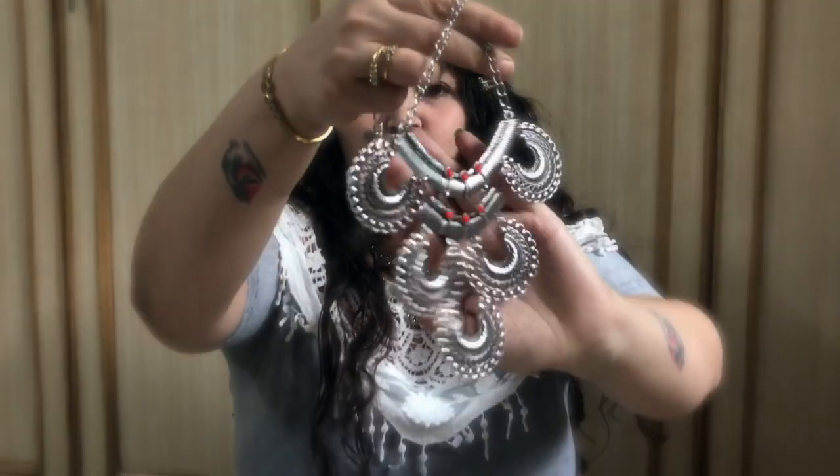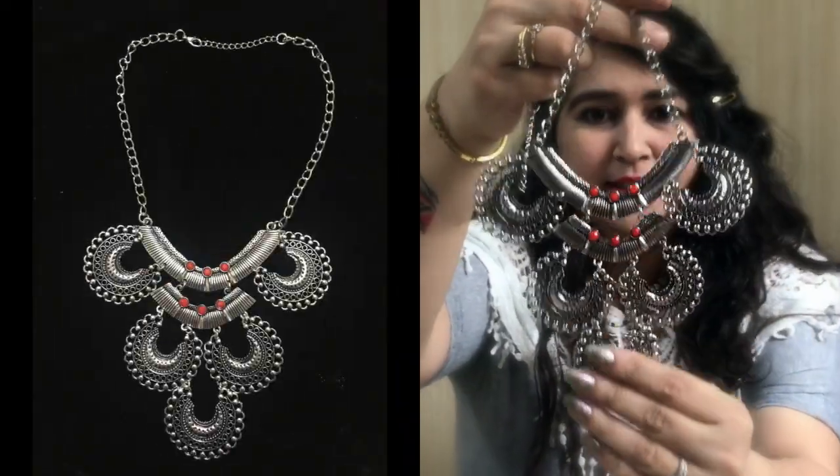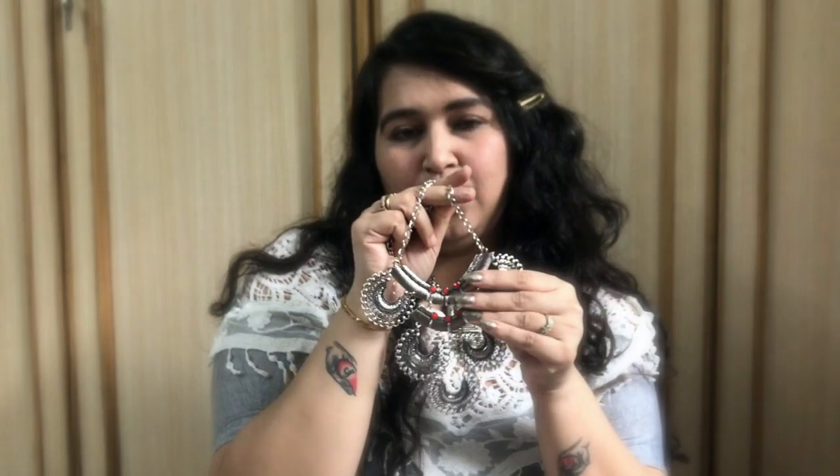First up is this one. This is a chandmali layered neck piece. So you should have something like this in your wardrobe.